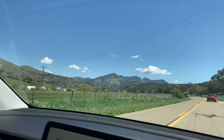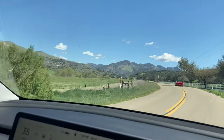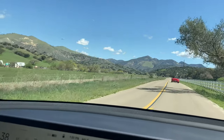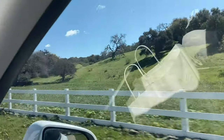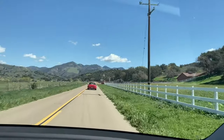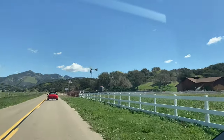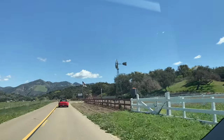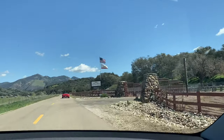Something for everyone. I'm a little obsessed with all these rolling green hills. I love it so much. Vineyards and green landscape, one of my favorite kinds of views that you can see in California. Oh, how cute, a little window. Oh, this is where we're going. We're here. Zaca Mesa.